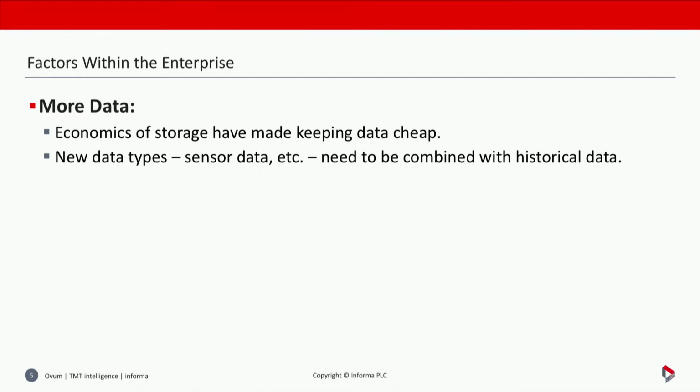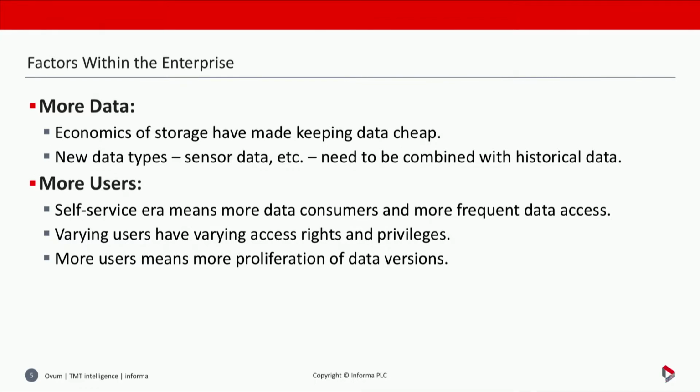New types of data are constantly being created, and we're now gathering data from the edge, sensor data, even biometric data. And there's the need to combine those data sources to get a contextual view. And then more users. With the self-service era, we're all familiar with self-service analytics, but everything is becoming self-service. We have self-service data prep. Self-service is just a new mode of consumption. The goal is to eventually make every knowledge worker a consumer of data. And as you have more users, these users have varying rights and access privileges, and you need to be able to enforce that. And more users also means more copies of data, more data proliferation.